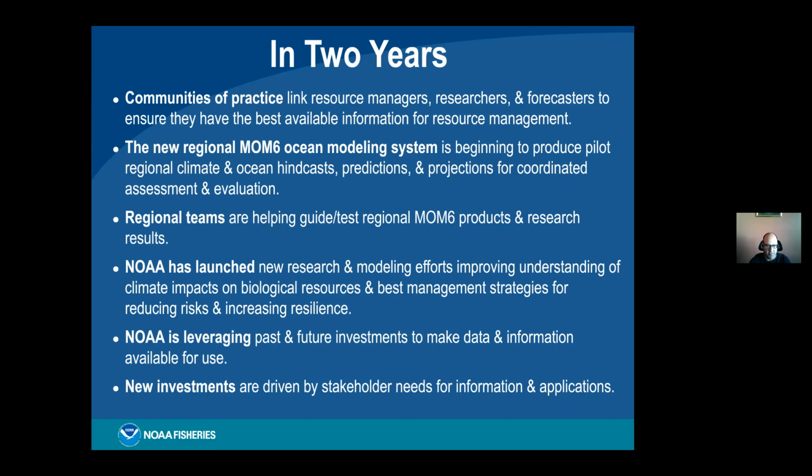But the goal is to produce historical hindcast predictions and projections and to assess and validate that model using observations. We've also launched new research and modeling efforts to improve the understanding of climate impacts on biological resources and best management strategies for reducing risk and increasing resilience. NOAA is also leveraging past and future investments to make this data information more available for use.